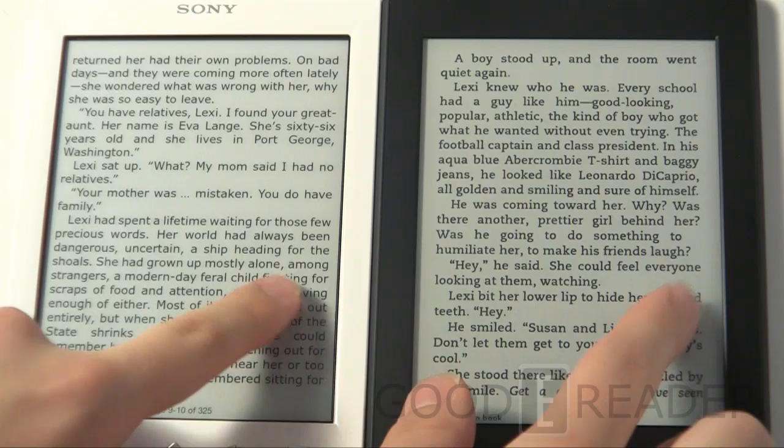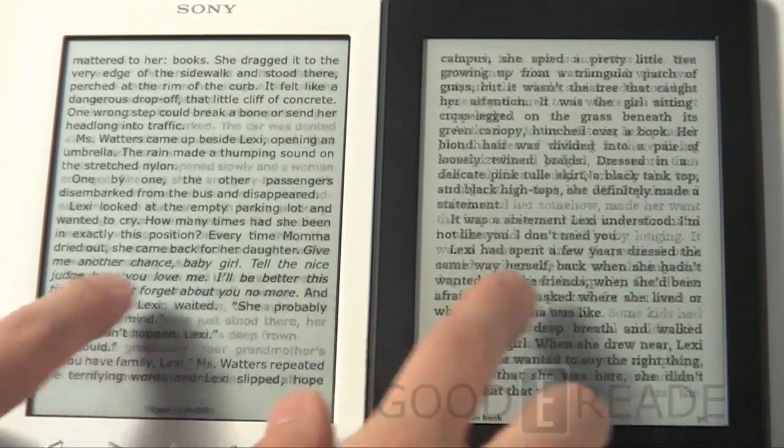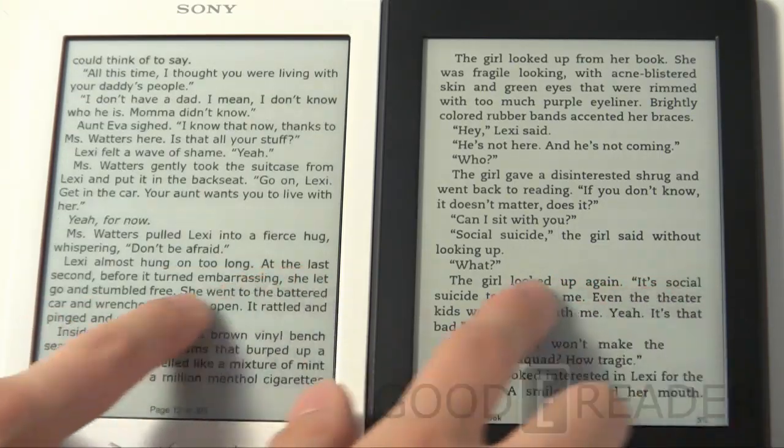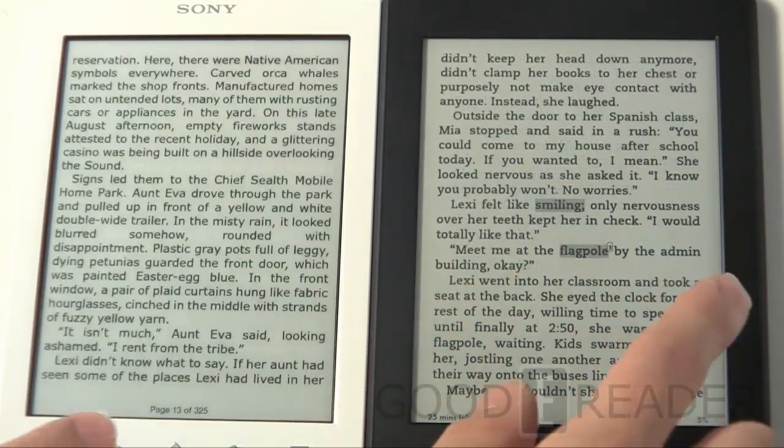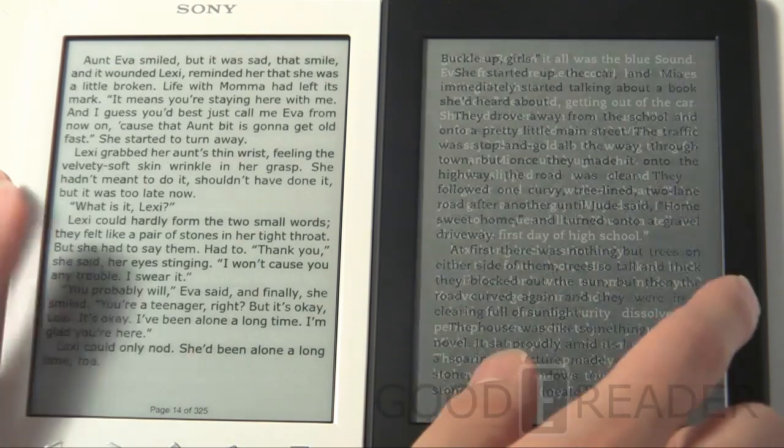Okay, so we saw a lot of the ways that you can make notes and things like that. Page turn speeds seem to be about the same. The advantage the Sony has is that you can tap on it, swipe at it, but it also has manual page turn buttons.